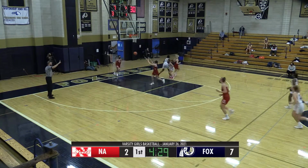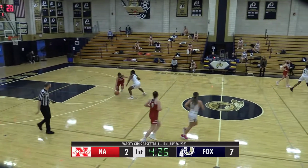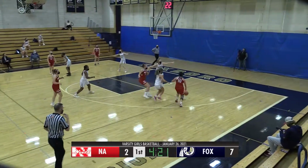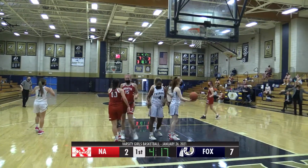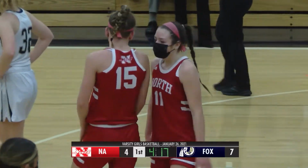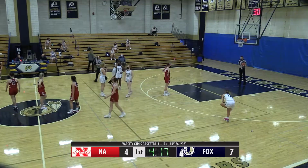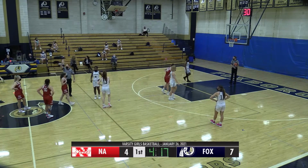Good pressure by Foxborough there, getting out all the loose balls right now. 7-2 Foxborough. They stay with the full court press. Number 10 driving to the hole, and she dumps it off. I believe they called Cam for a foul on her as she went up for that. Basket good, and they'll go to the line for a 3-point conventional play.